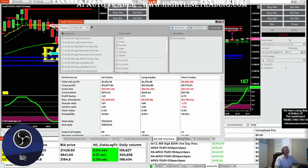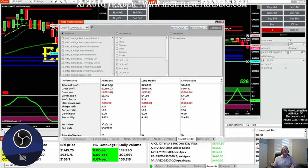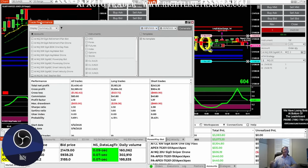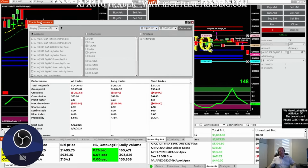If you look at the Power Play bot, this is the one that's changing the position of the stops and profit targets based on the range of the market. This one did very efficiently this week. It was up 1,400. Like I was mentioning earlier, it pulled that profit target. Instead of going for 100 ticks, it pulled it to 75, which is a big difference because of that profit window. Meaning if it goes 50 ticks in our direction, it's going to lock in 25 ticks. So you've already walked away with $125 if it goes 50 ticks. And you have the potential to make about $350 on the trade.